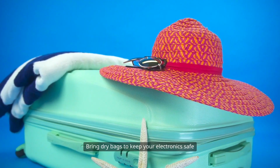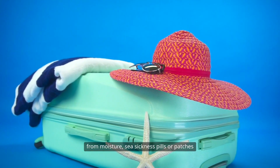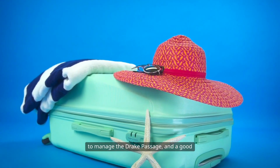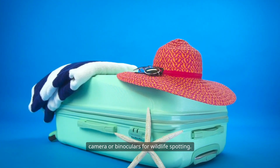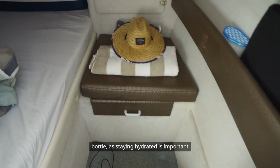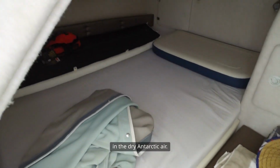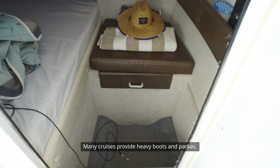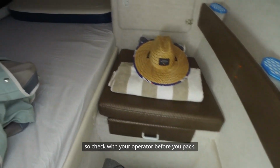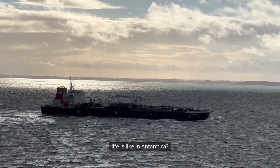Bring dry bags to keep your electronics safe from moisture, seasickness pills or patches to manage the Drake Passage, and a good camera or binoculars for wildlife spotting. Don't forget a reusable water bottle, as staying hydrated is important in the dry Antarctic air. Many cruises provide heavy boots and parkas, so check with your operator before you pack. Curious about what daily life is like in Antarctica?